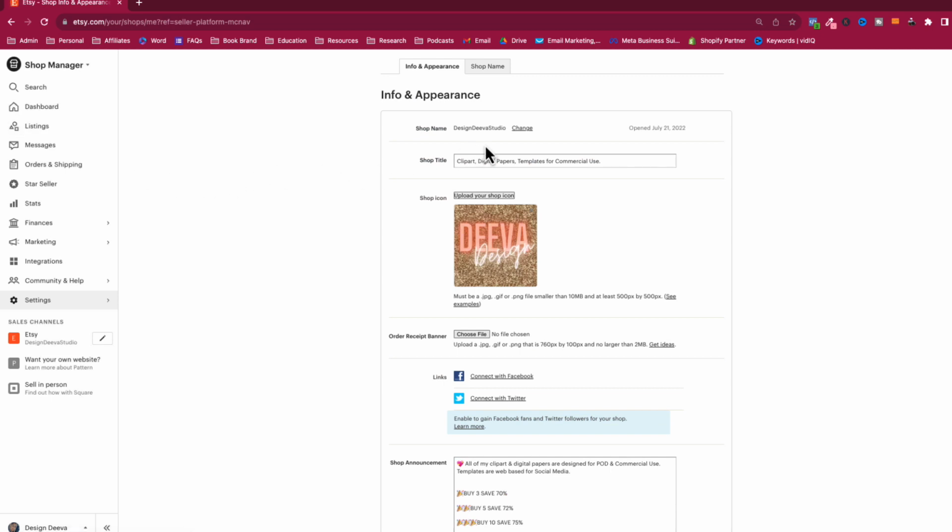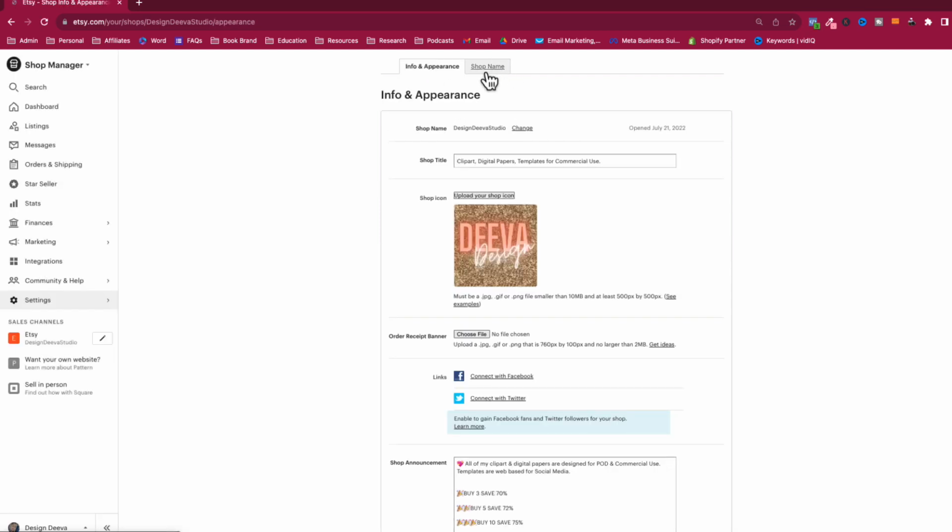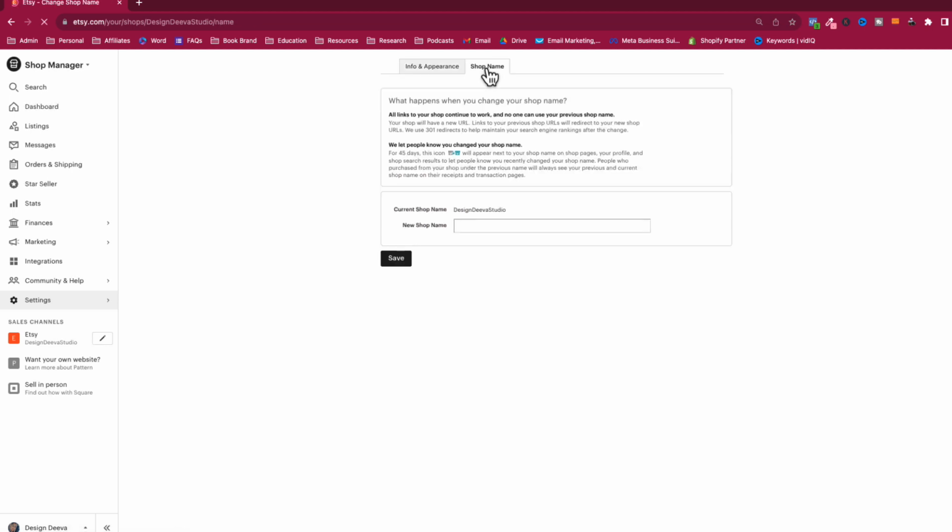Of course, you can change the name right here. You can just click it and change the name, but all it's going to do is send you to this tab. So you might as well just click the shop name tab. Okay. Now, this tells you exactly what's going to happen when you change your name.